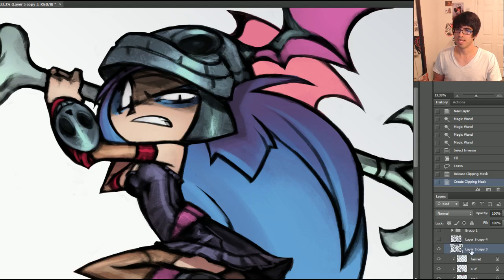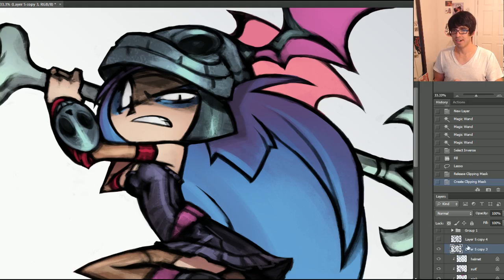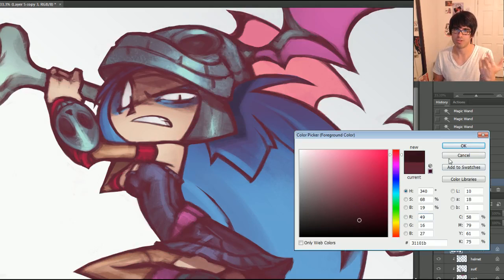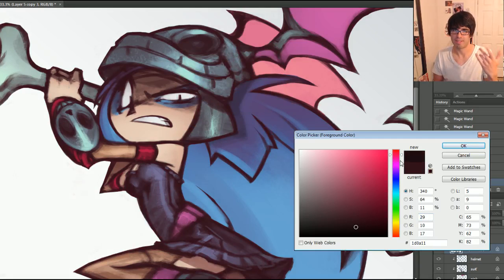So the way that you do this is first and foremost, you get your line layer. This is what our drawing looks like without lines. Put that on, lock the pixels. This magical button right here says, okay, wherever lines exist, that is only what I will paint. And then I'll go ahead and fill it with, let's do a dark red. Usually I like to start with a dark red. Dark red just seems to feel good around everything.